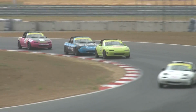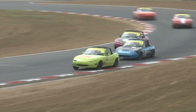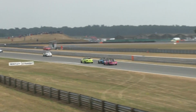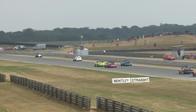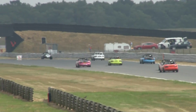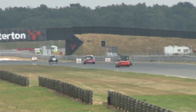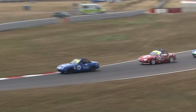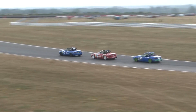Dunstan showing us just exactly how you overtake here cleanly at the Snetterton 300, and then not run wide and compromise your exit down the back straight. Having said that, he's going to get drafted by these two cars absolutely straight away. Hart goes one side, Smith goes the other side. We're now 3 wide down the back straight. This cannot be good. They've both managed to get past him, and that's just how quick and how much the draft actually affects things here.